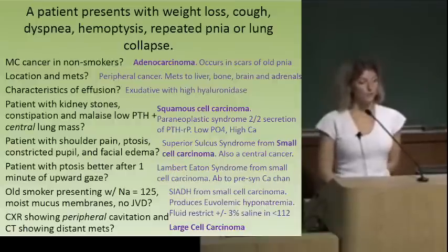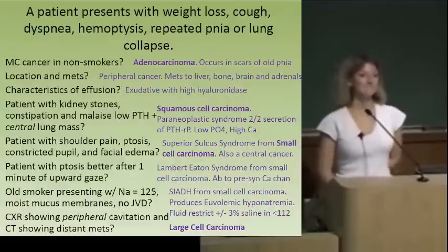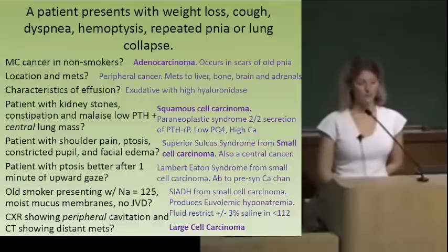So adenocarcinoma is one of the peripheral cancers, and it metastasizes to the liver, bone, brain, and adrenal glands. Adenocarcinoma also gives a characteristic pleural effusion. Exudative or transudative, do you think? It's exudative, and it's got high hyaluronidase, if you're looking for it. Probably a little bit less high yield, but there you go.